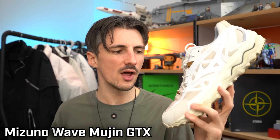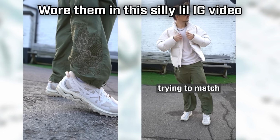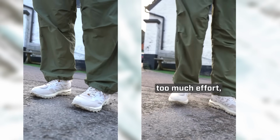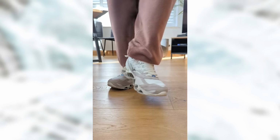I think these look really nice, delicate, tonal, and the silhouette has this chunky retro look combined with the performance of GTX and the big fat lugs on this Michelin outsole. I find them nice and comfortable for daily wear on pretty much any terrain. If you're a fan of the more sportswear focused brands like Asics, you will definitely enjoy some of these Mizuno silhouettes. The Wave Mujin for me and the Wave Prophecy are two of my favorites for sure, but there's one or two other interesting models too.